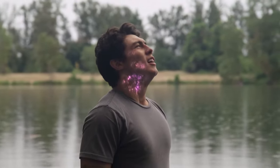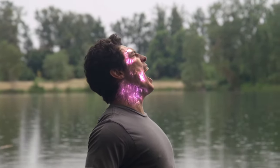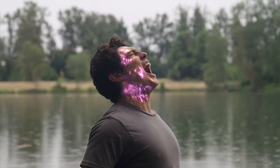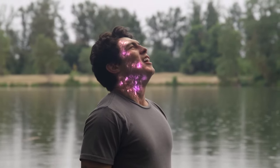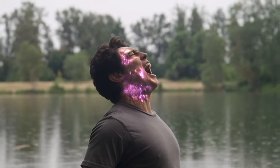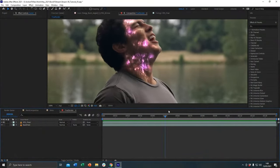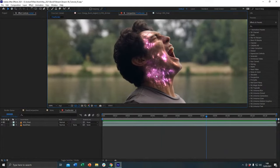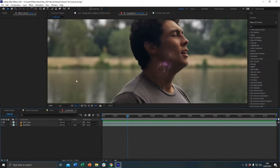So what we are going to do here today is I'm going to break down this shot that I did using Boris FX plugins and also some Action VFX elements. As you can see with the smoke here, I'm using the Action VFX energy burst element. And for the Boris FX plugins, I'm using the Ultra Glow and Ultra Zap from Boris FX Sapphire.